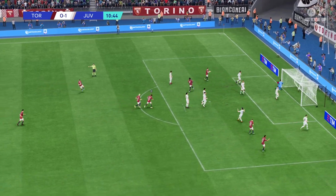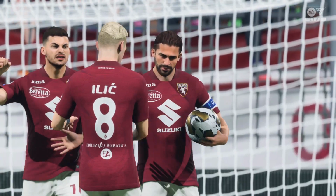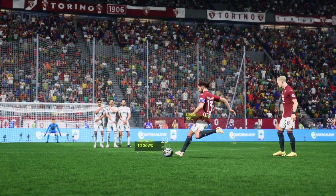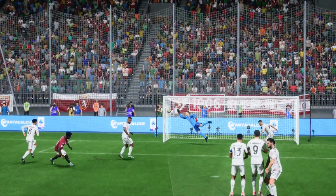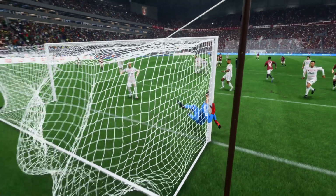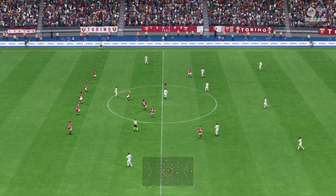Oh, good strike! And it's in! An exquisite free kick, placed just where he wanted it to go. So they're level at 1-1, and off they go.